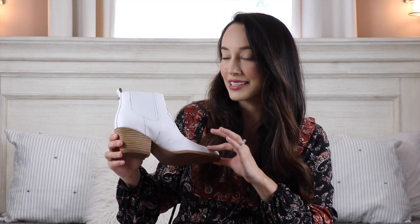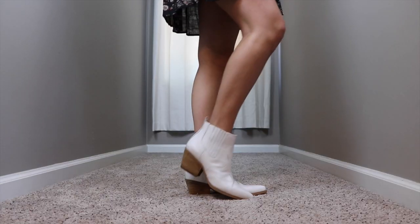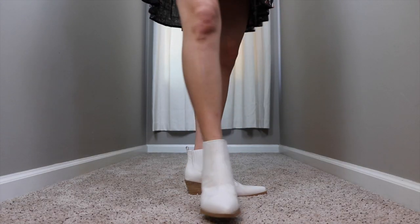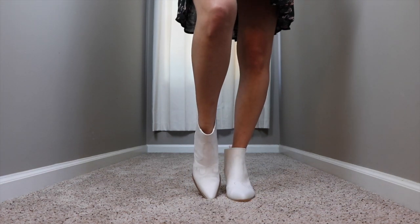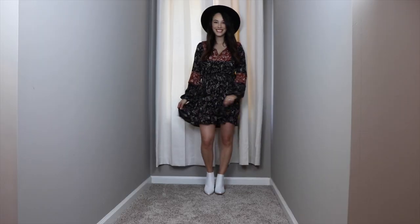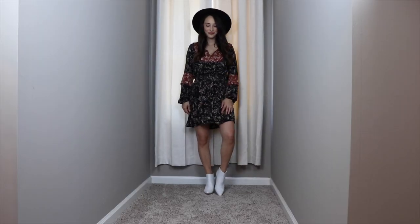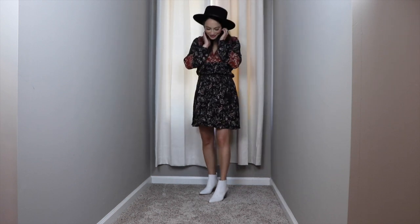I really like these because I feel like it goes with more of a festive style outfit, which is why I paired it with this dress that I'm wearing right here and that black felt hat. I think it just looks super cute together. You can wear these with jeans and a fun boho outfit, or even just a cardigan and a simple t-shirt underneath. It would be really cute that way as well.